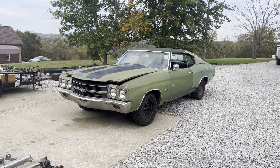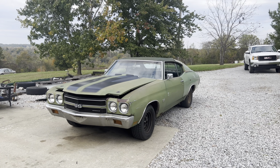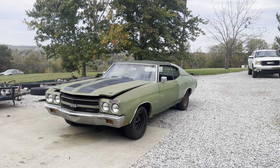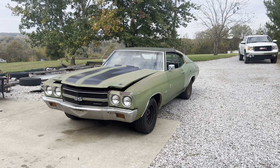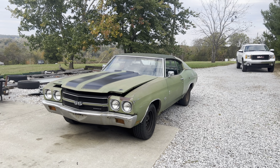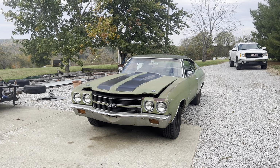So anyway, we go around the car. You can see that it does have the incorrect amber lenses in the front, which has been changed at some point during the car's life. It does have some cool parts with the car: the original intake, some valve covers, and so forth. The build sheet is in the trunk. But we'll go around the car totally like we normally do and let you see this car as best as we can.